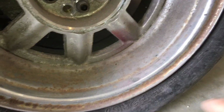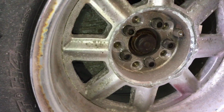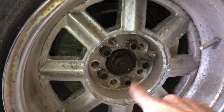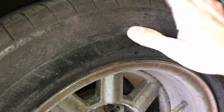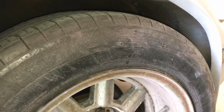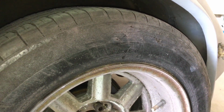And then here's the rims, all this rust and just really bad shape. So all this is going to be sanded down real good. Then we're going to refinish it, reseal it, and put the new logo back in the middle. Get the new actual tires put on there. That'll look nice. And that's on the front. Back ones aren't too bad, but they're not the right width.